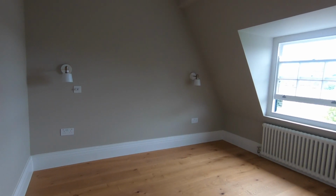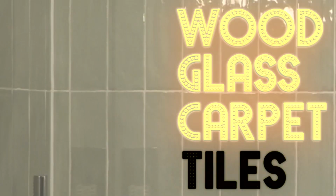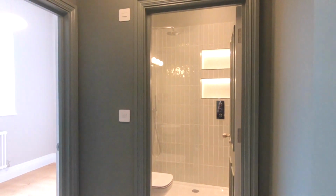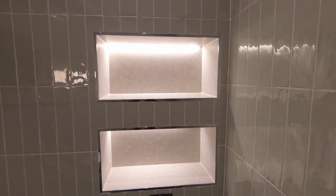What's really nice about this space here is the color and also the materials. So we've got wood, we've got glass, we've got carpet, behind you we've got tiles, and everything just comes together so nicely, and it's a super feeling inside. This is what sets you apart as developers from everybody else: quality.